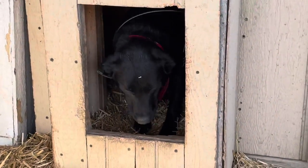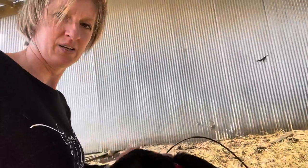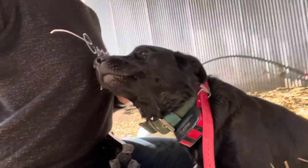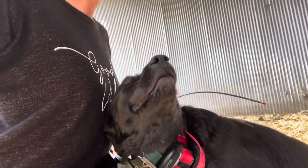Are you hiding out? Did you get shocked by the fence too? Yeah, Aurora here managed to get shocked by the fence too. She was trying to eat chickens though, so she kind of needed shocked so she'll know to leave them alone. Yeah, now you're just finding out.